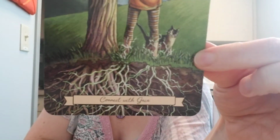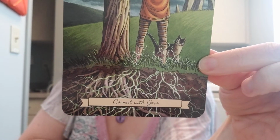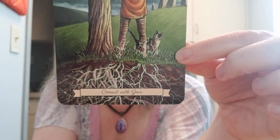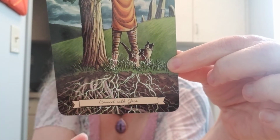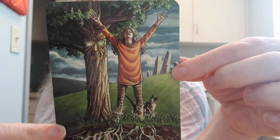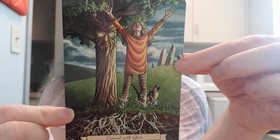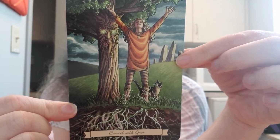Oh, this is my card, you guys. If you watch any of my healing videos, you will see that I talk about growing roots out of your feet and Mother Gaia's roots coming up with that green healing energy and exchanging that energy. And boy, that is just me. Look at the eyes in the tree. This is my card. I'm going to have to get a print of this because that's my card, guys.